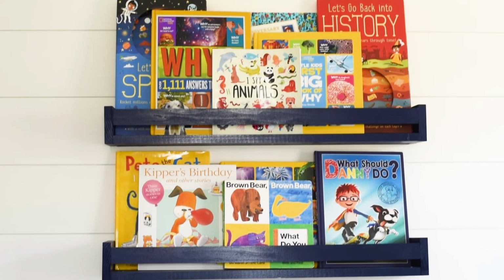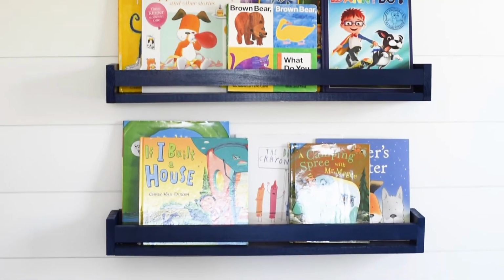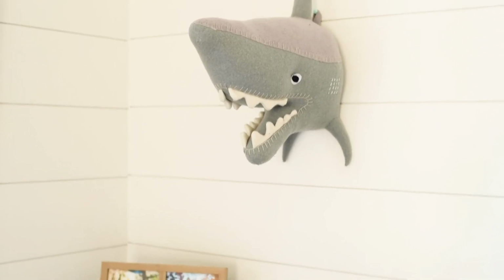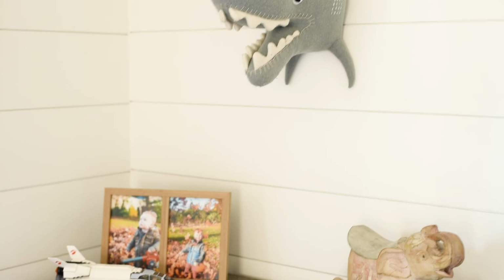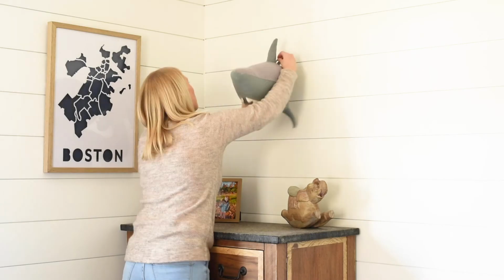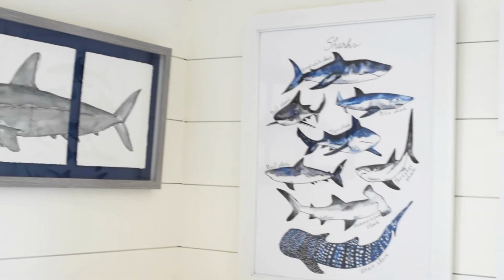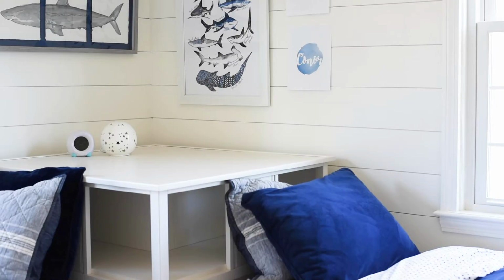The navy blue book ledges tie in that navy blue color again. They were a very simple DIY using some scrap wood that we already had at hand. The shiplap walls add texture while still keeping the space neutral, but you don't feel like you just have these blank walls. And I love how they add warmth and coziness to the space. I refinished the dresser that was already in this room, hung a little shark head above it, some shark prints tying in those navy colors again, along with some DIY prints of my kids' names.